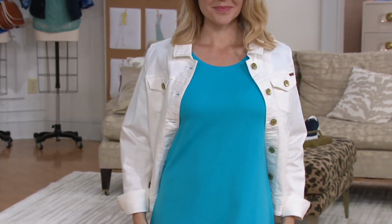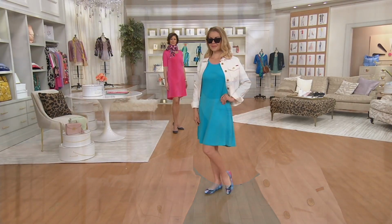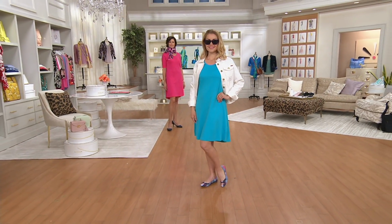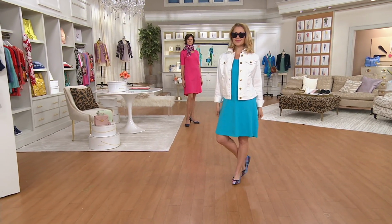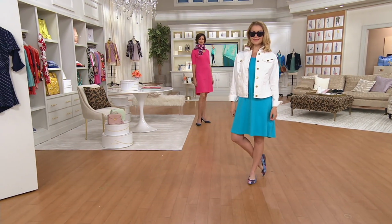Oh, I love that color, that incredible color. I love it with the denim jacket. I love it with that white denim jacket. Yeah, I think that might still be available. It might be sold out. I'm not sure. I think it's about clearance price. But I think it might be gone in white. It's available in 2 colors, I think, or 3 colors.